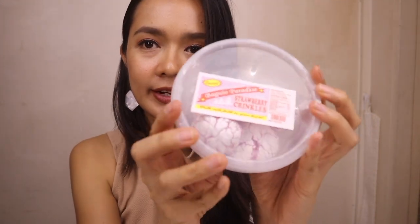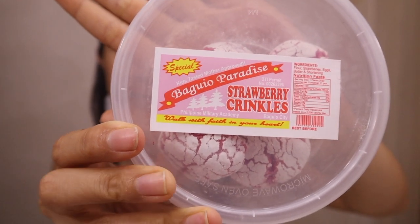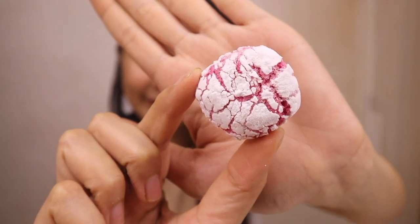My fifth product, my last product for this video, is the Baguio Paradise Strawberry Crinkles. So it's this, and this is the label. You could already see the crinkles inside. Let me bring out one and show you up close how it looks. There you go. It's so cute.